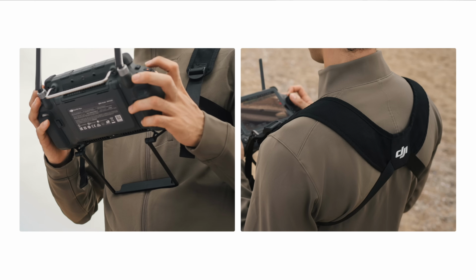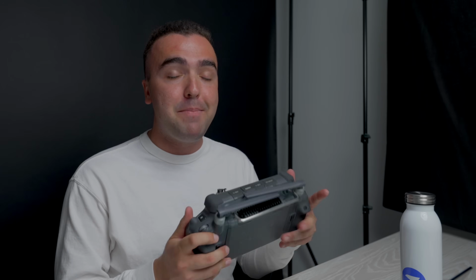If you're going to be using this on a commercial set or a film set, and you're going to be flying all day long with the RC Plus, you're going to want to invest in some sort of harness so that it can balance the weight around your neck rather than having to actually hold it up with your arms, because it does get very fatiguing to fly with this controller. Nonetheless, it's a beast, it's a great controller, and I'm happy that DJI brought this over from the commercial drone side, like from their Matrice series, and are now letting us use it with the Inspire 3, because it is the biggest and best controller that they offer.